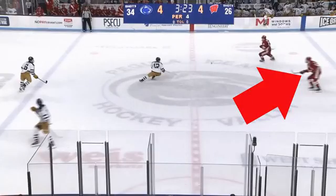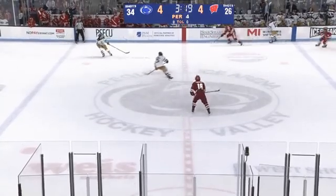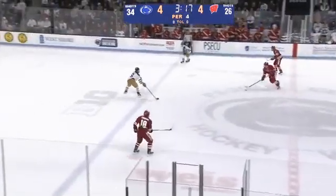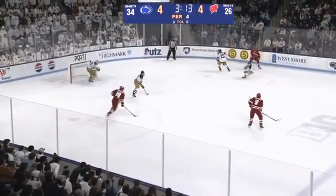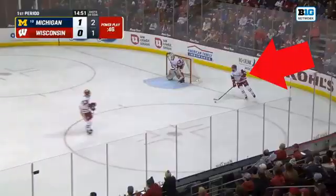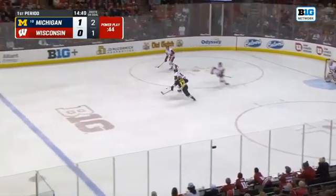Like here, you're going to see a little bit of it. So he picks up the puck right here in the neutral zone, and then he's going to deke one guy out. He's going to bring it in. Look at that. So there is potential, I guess you could say. There is potential, but he doesn't use it too often. He's a safe player. He doesn't take chances.